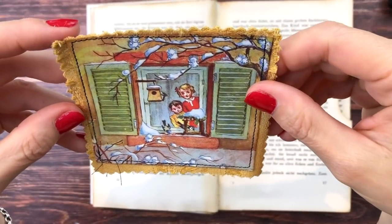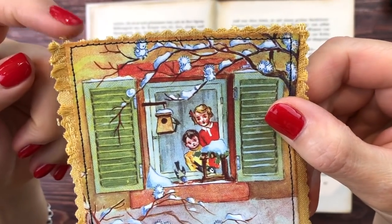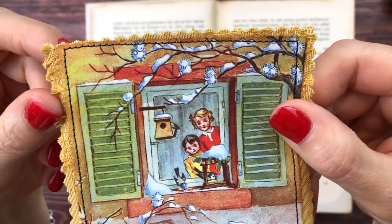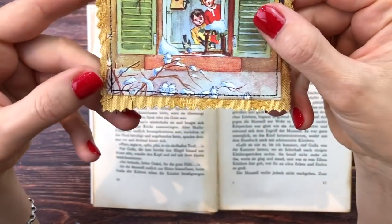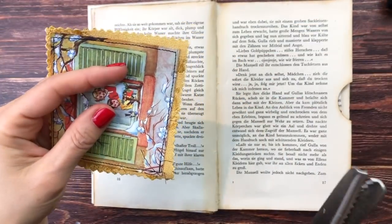So I'm back and I managed to stitch it completely crooked. Do you see this? This is totally over the edge. What did I do? This is baffling to me.